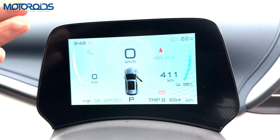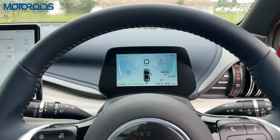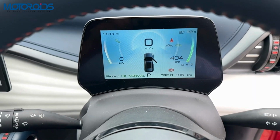It's a color TFT screen, and it's 5 inches, although it's not the elaborate big digital instrument console that you get on a lot of other cars. So in that sense, it's a bit of a downgrade for me, but it has all the relevant information.